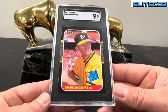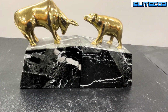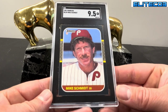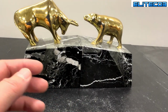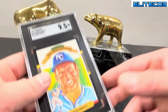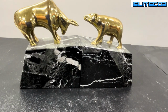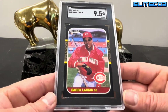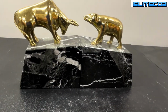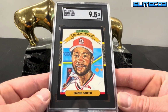McGwire, '87 Donruss. Schmidt. These are all '87s. We can go through these pretty fast. George Brett, Diamond Kings. Larkin, Donruss, rookie. Ozzie Smith, Diamond Kings. I mean, that all just looks great.